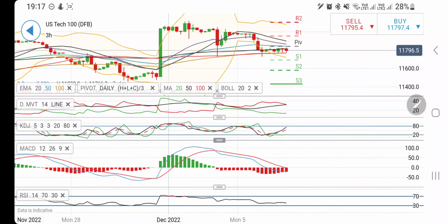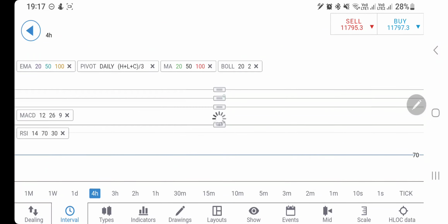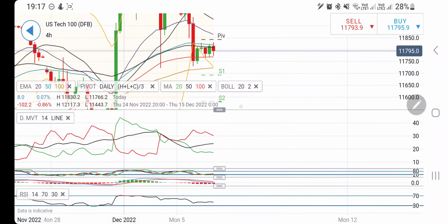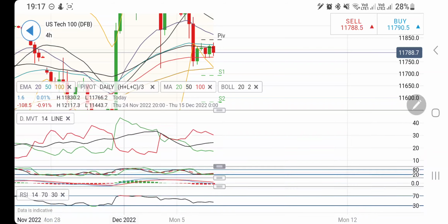Directional movement bearish, stochastic looking upward, the MACD is bearish trying to converge, the RSI is sloping downwards. And if you look at the 4-hour charts, on the 4-hour charts too, similar is the observation, higher lows and certainly little higher highs. So yes, there is a support on the downside, there is a resistance on the upside. I'll wait for it to give a breakout on either of the sides, that is the 11,740, 11,840 zone.